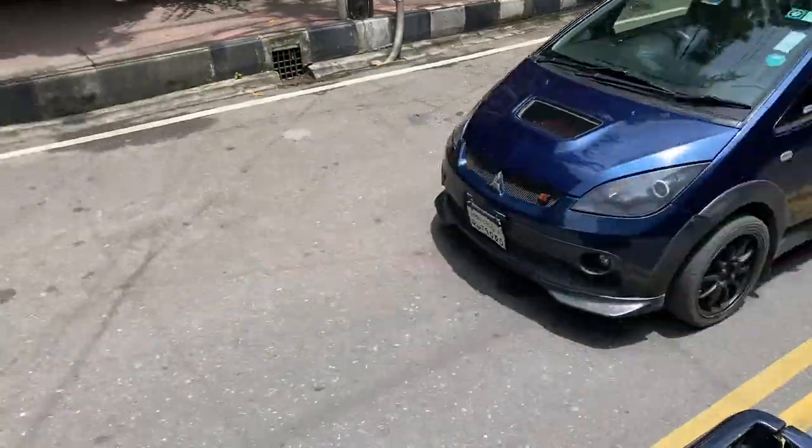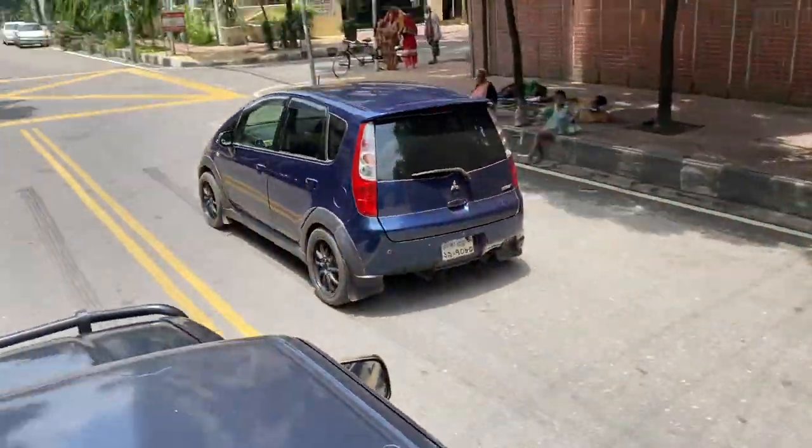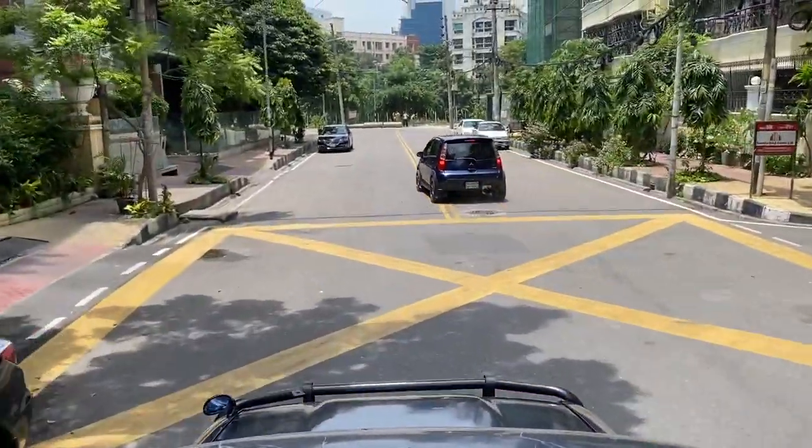At normal speed, right? You'll feel nice, everything looks good. And whenever there is a free road, you know, after office, after a long day, and your Dhaka traffic gets a little bit rough.